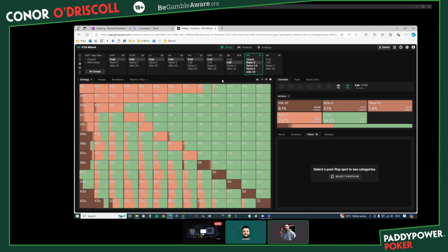But when we're 60 big blinds deep, if we raise Jack 8 suited, any 3 bets, we can just call. So we're always realizing our equity, at least to the flop. Cool.